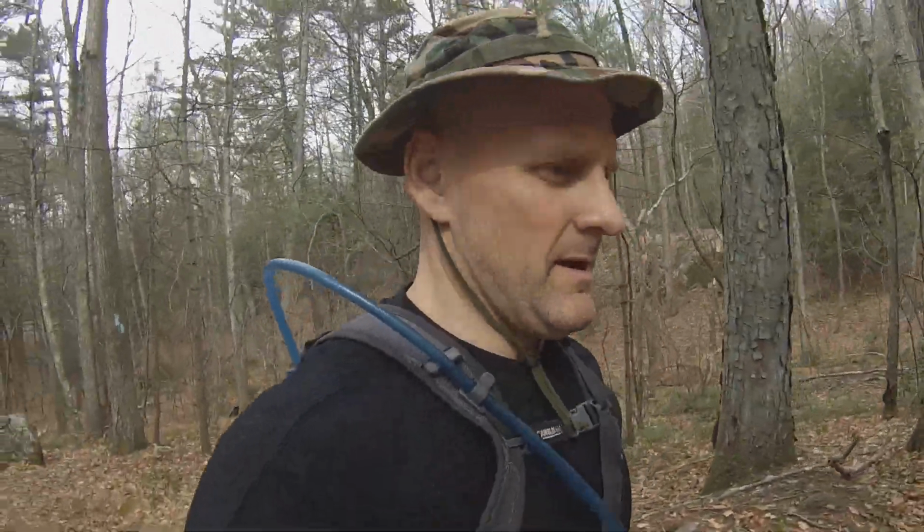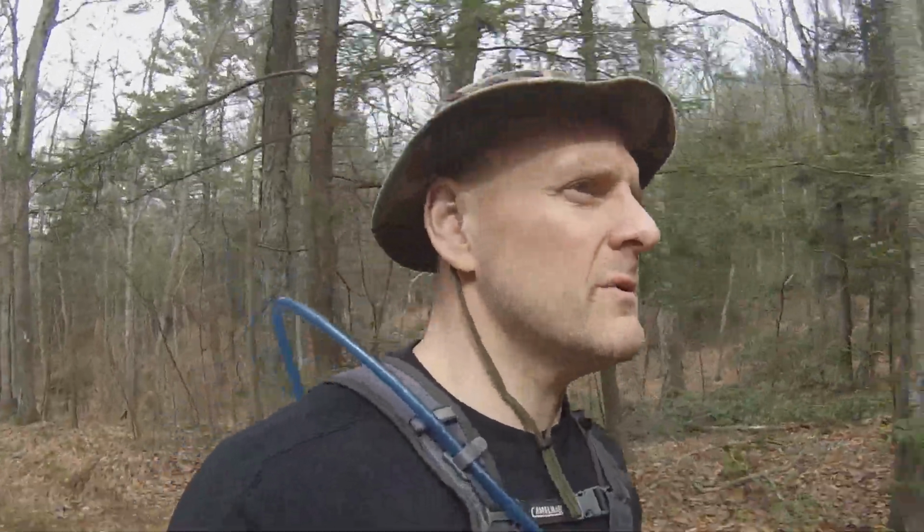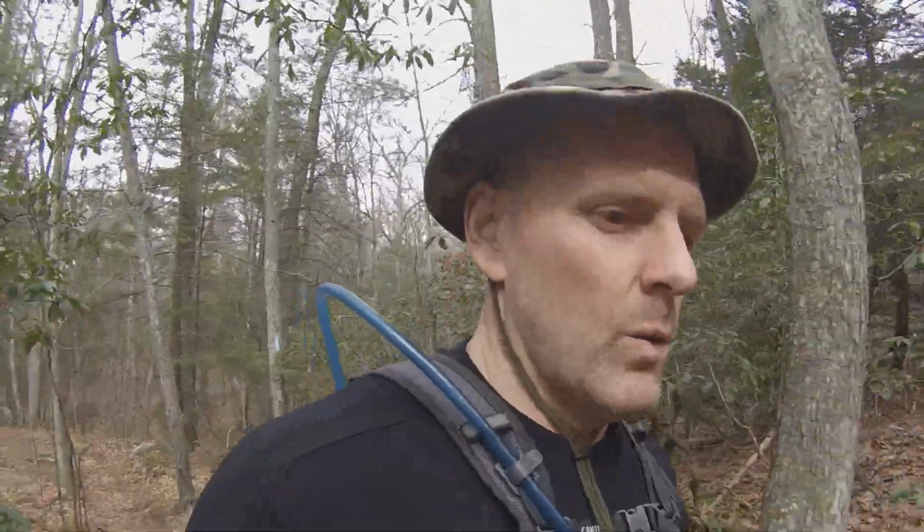So what are we going to go explore? Well, today we are exploring the Mattituck Forest. More specifically, we are exploring the Mattituck Trail. And even more specifically, we're going to take this Mattituck Trail to a place colloquially known as Leatherman's Cave in Watertown, Connecticut.